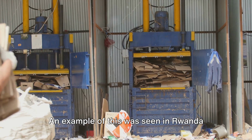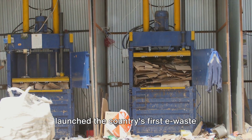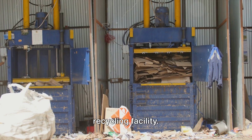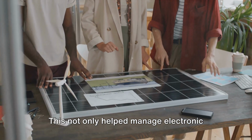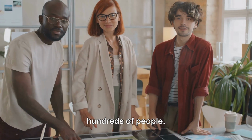An example of this was seen in Rwanda, where a local company, EnviroServe, launched the country's first e-waste recycling facility. This not only helped manage electronic waste, but also provided employment to hundreds of people.